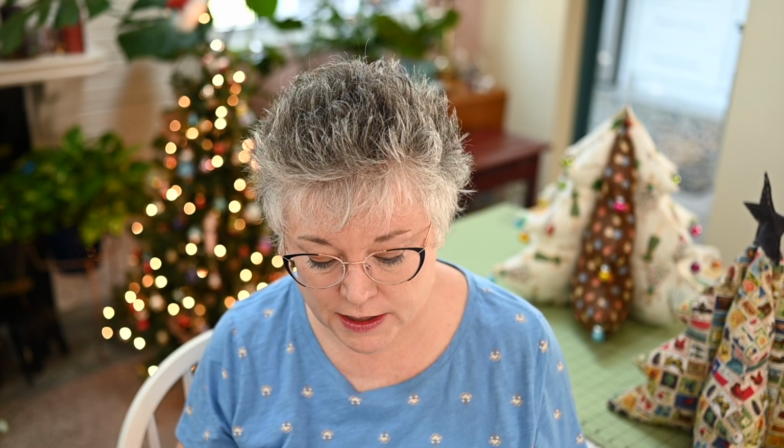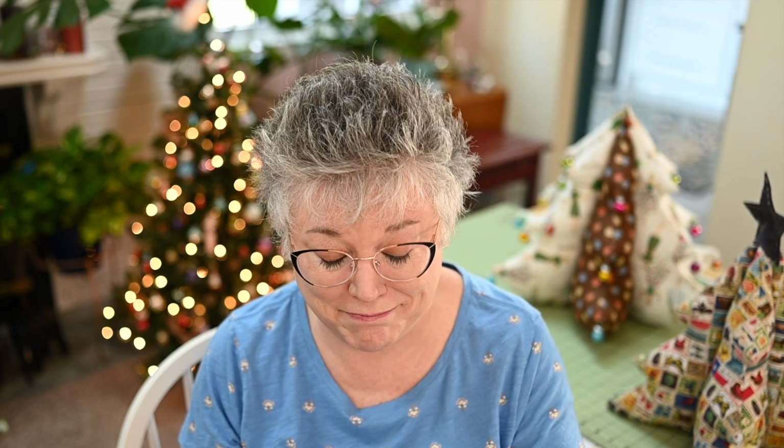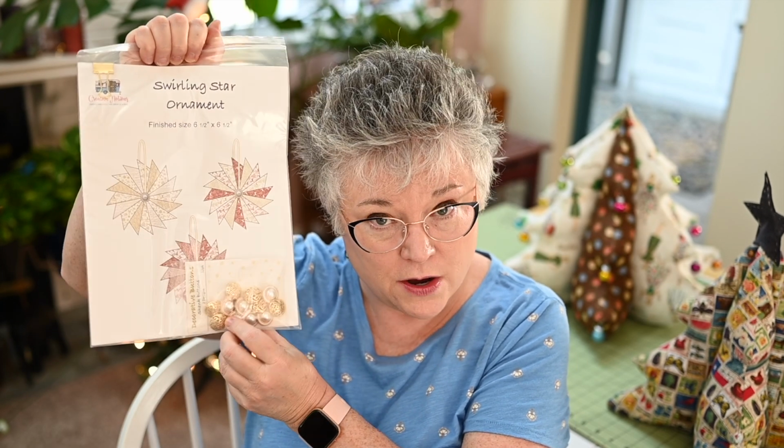Okay, so as I was saying, this particular kit also includes a nice cut of a fairly stiff stabilizer, because in a quilt sampler box, you typically get a project. And for this month's project, it's not one, but two. Vickie provides the instructions to make the swirling star ornament, and the buttons go with the ornaments.